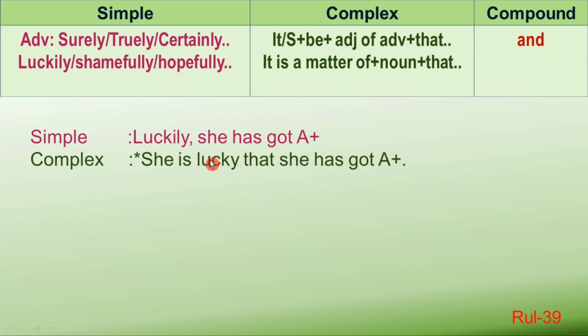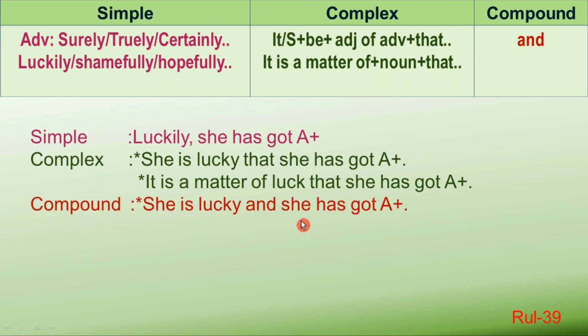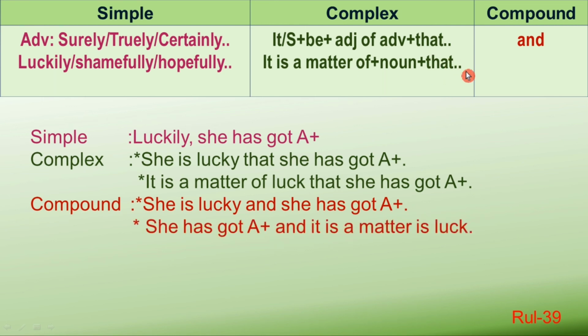Here, lucky is an adjective. According to the second structure, it is a matter of plus noun of the adverb plus that. The complex sentence is, "It is a matter of luck that she has got A plus." Following the first complex sentence, the first compound sentence is, "She is lucky and she has got A plus." On the other hand, following the second example of the complex sentence, the second compound sentence is, "She has got A plus and it is a matter of luck."